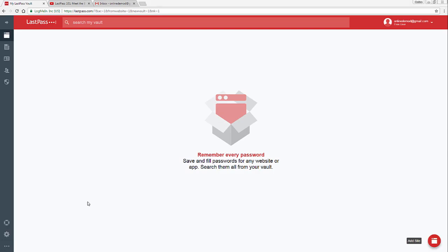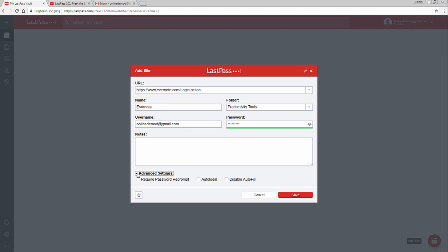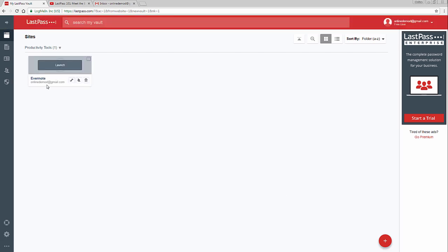As you can see here, it looks pretty empty right now because I haven't added any sites yet, but we can do that in a moment. You can do it manually. So for example, you go here, add site, and you can just enter the URL. Let's say, for example, Evernote. Yep, evernote.com. They automatically populate that for you. It's a productivity tool. And your username is going to be my email, online demod@gmail.com. I'm going to put here a password, and save. And now it's created my Evernote password storage here in LastPass.